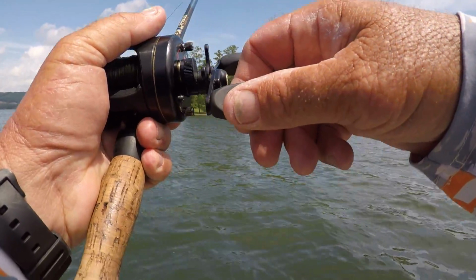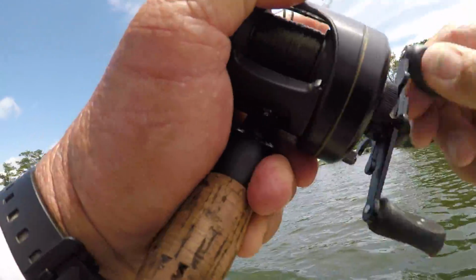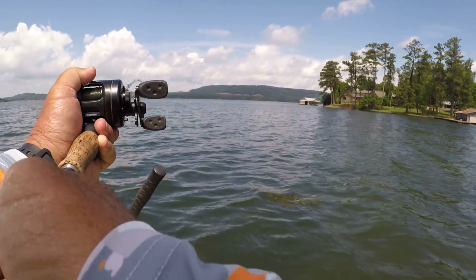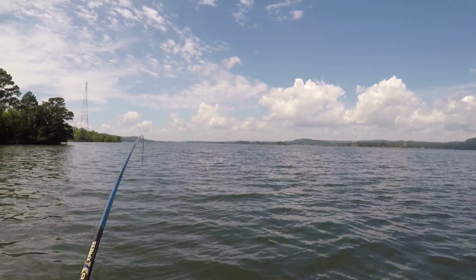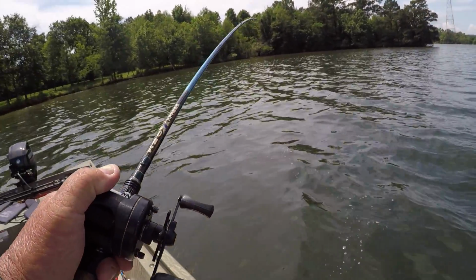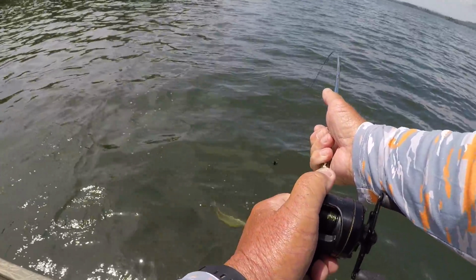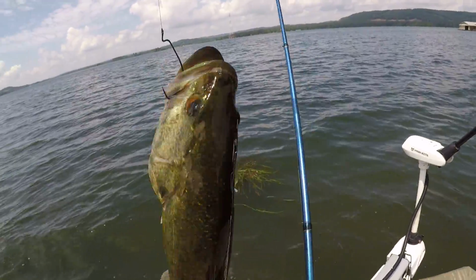There he is, folks. Golly. My goodness. I set the hook wrong on that fish, I guarantee you. He's pulling, but he ain't that big, but daggone it. Come on in here, boy. It's not really a bad fish. I'm not going to gripe about it. But I set the hook wrong.